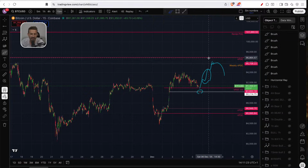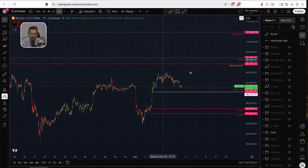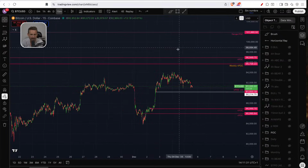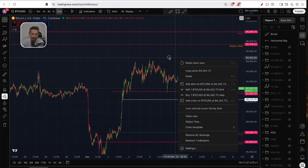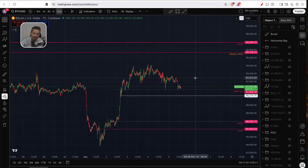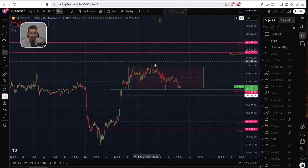We need to adapt as day traders, guys. Right now, this zone is a little bit too choppy. I'm just not interested in doing anything here. And that's what happens a lot of the time. Sometimes you just need to remain patient and have a plan outside of the box. And that's what I have. I have plans outside of the box, not inside the box at the moment.